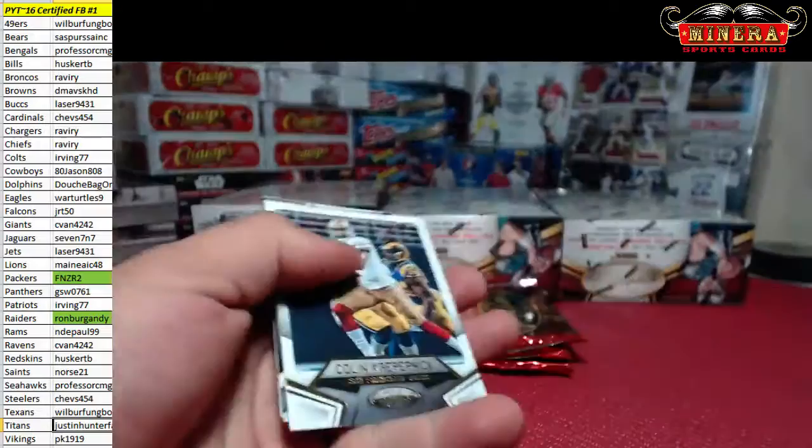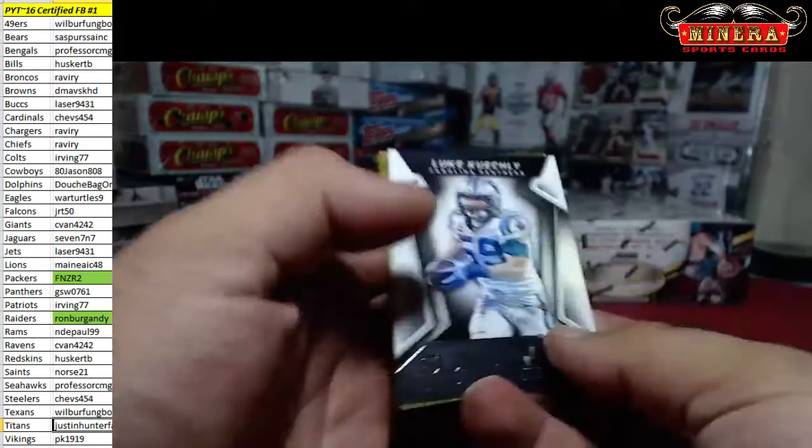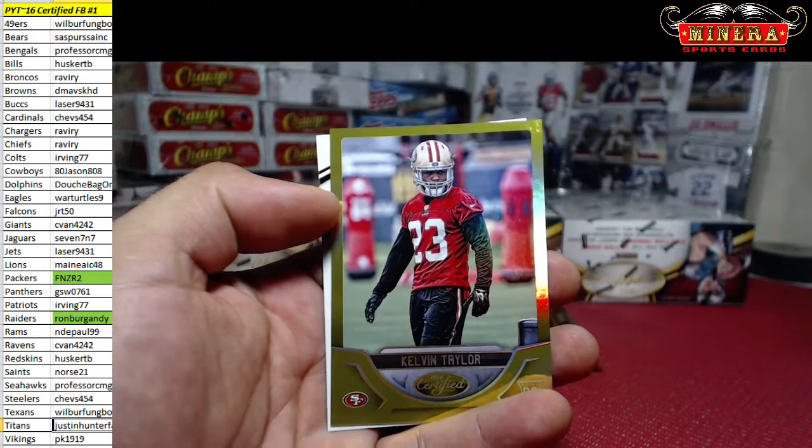Manny Gold Team, Khalil Mack and Colby Listenby out of $9.99. Ooh, look at that gold. We got Luke Kuechly, and our gold is 16 of 25, Kelvin Taylor, the San Francisco 49ers.